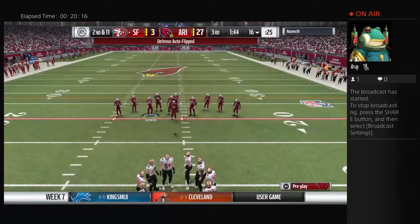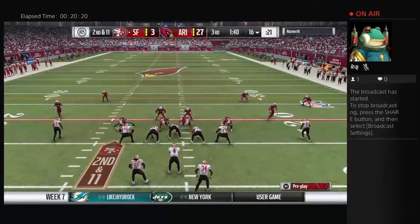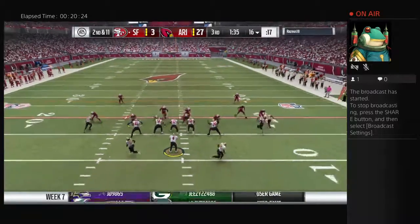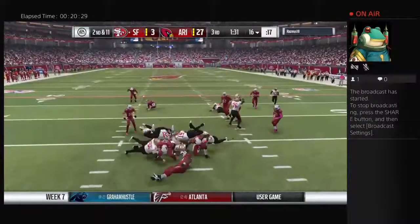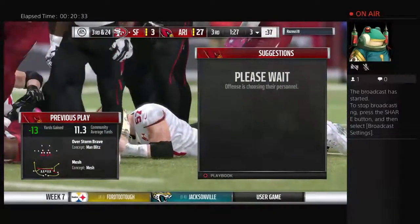So now 11 yards to go for this offensive unit. It's second down. One receiver left, two to the right. Here we go. From the shotgun, he has nowhere to go here. He lost the football. And the offense does cover this one, but back inside their own 5-yard line.